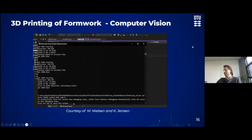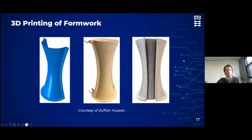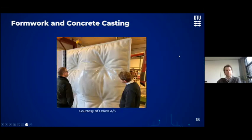I can see I don't have a lot of time left, but I will just show a few of the prints that we have done. So this is, for example, an hourglass print that we have printed, and then we have cast it. And then we have also made a print that looks like this.